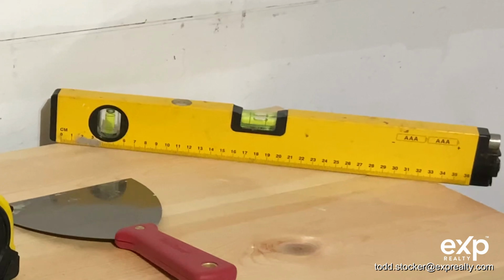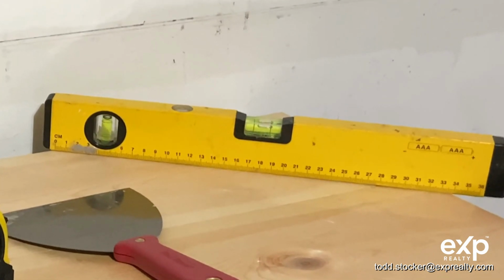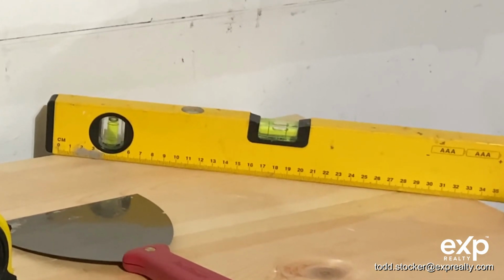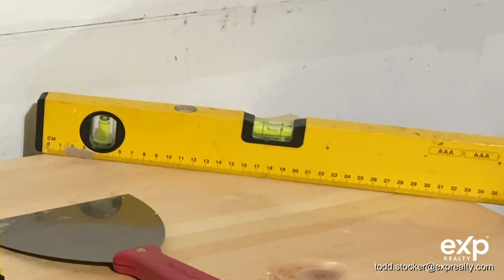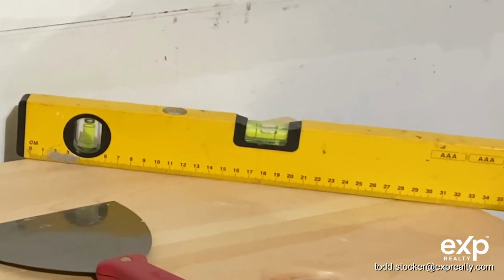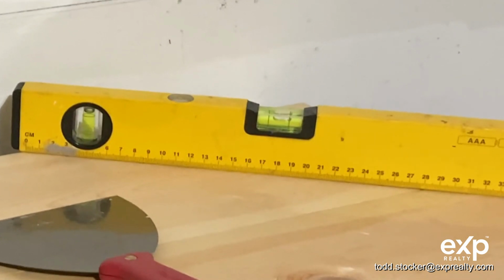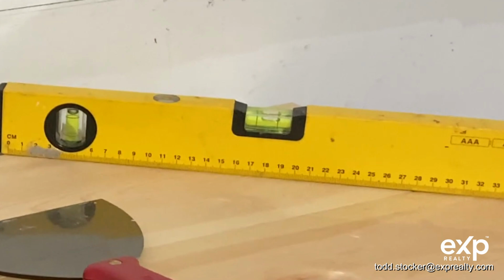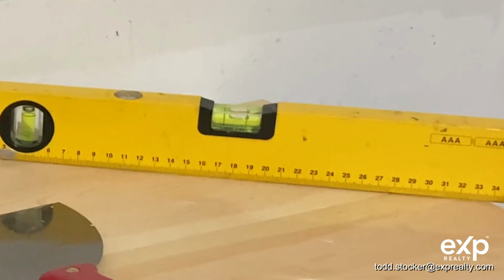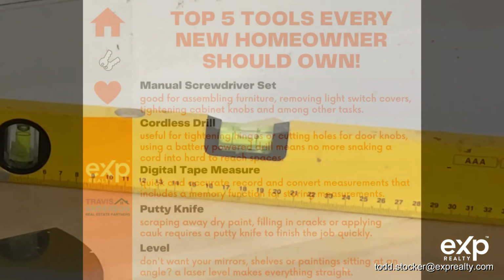Now basically a level is very simple. It is just an air bubble inside of a fluid, and the bubble shows you when whatever you're working with is even. So if you don't want your mirrors, shelves, or paintings to sit at an angle, a level is a great way to go. The one that I'm showing also has a laser on it, so it can shoot a laser level across the room if you're doing a bigger project. So those are the 5.